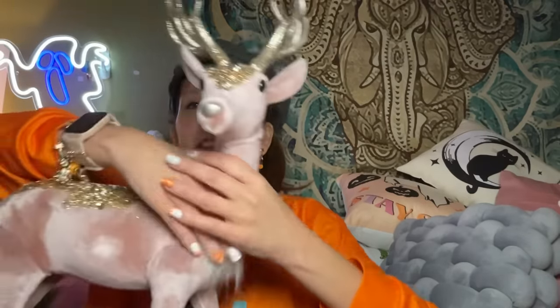Let me pose one more time with this deer. I mean, reindeer. It's not just a deer. Cheese. Okay. Cheese. I don't know. It always looks like I'm going to bite somebody when I try to smell. I'm going to cover up the part that bugs me.